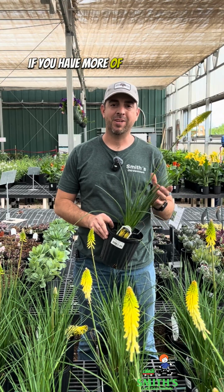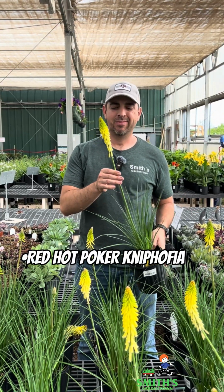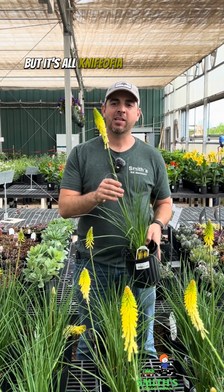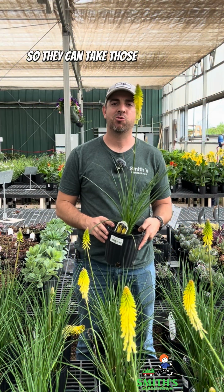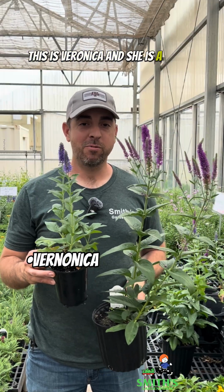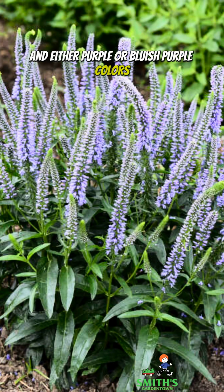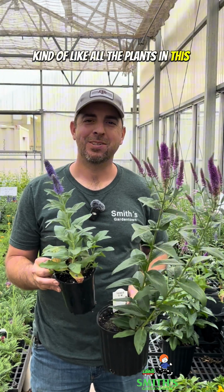If you have more of an arid garden, this red hot poker, Kniphofia, actually this one's more of a yellow hot poker, but it's all Kniphofia. These are great and they're more of a succulent, so they can take those drier spots in the garden. This is Veronica, and she is a really nice perennial in either purple or bluish purple colors. And, you know, it's a perennial that the hummingbirds like, kind of like all of the plants in this video.